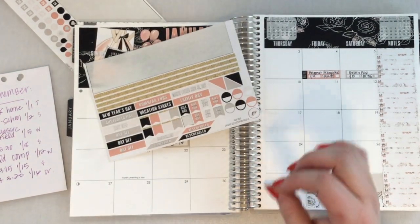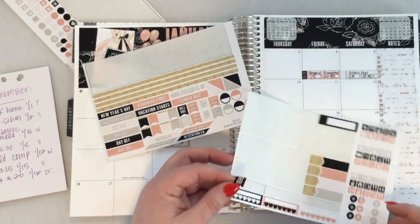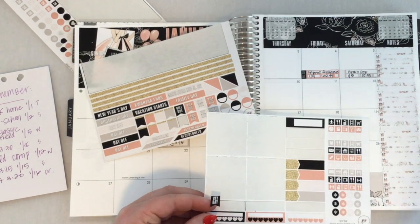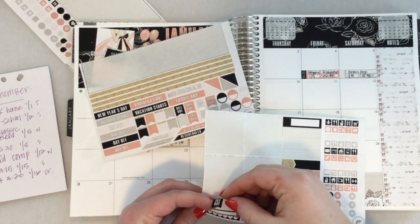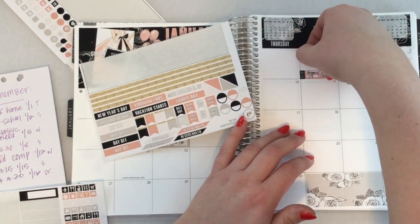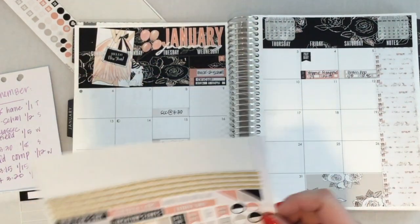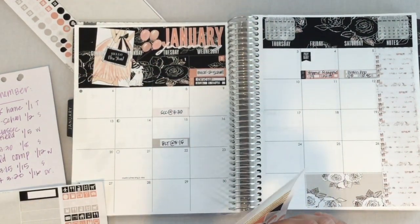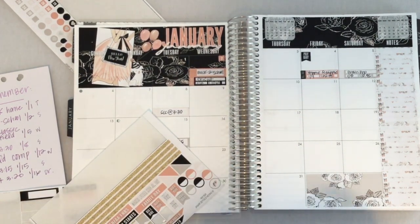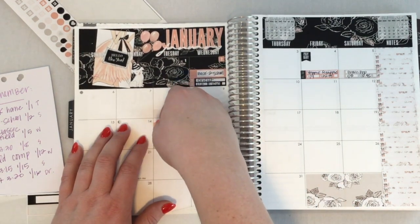Let's see. Let us see. You know, I like this, but unless you were to put a script on it, it doesn't work. Does that make sense? So I'm just gonna put the payday sticker right on, and I'll write his name. Okay, and then I get paid on the 15th, which looks like it is a Tuesday.